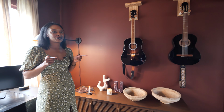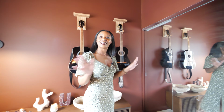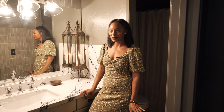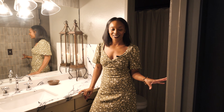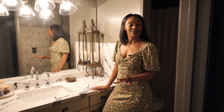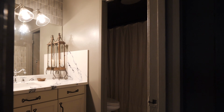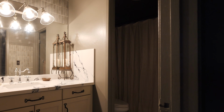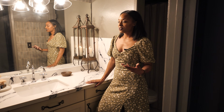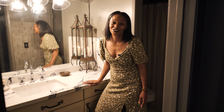Let me take you into my newly renovated bathroom. I'm excited to show you that because I DIY'd it. We are now in my bathroom, small space, but we made it work. It is a DIY that I'm very proud of. It is a budget-friendly DIY renovation, and we started with the counters. They are sample, so that is another tip that I can give for anyone who's wanting to renovate or remodel their space and go the budget-friendly route. Go for the sample pieces always.